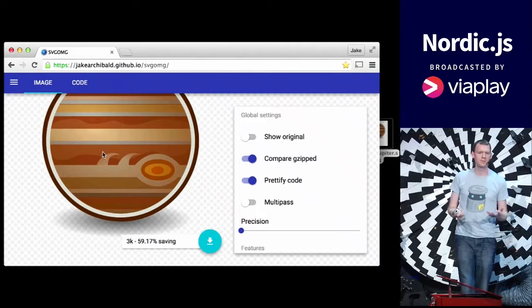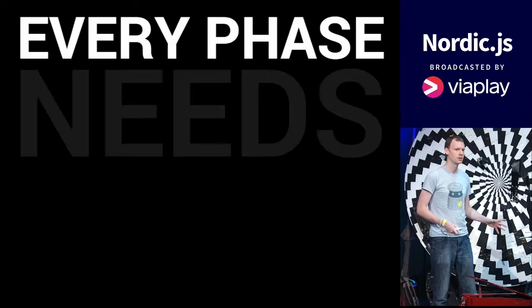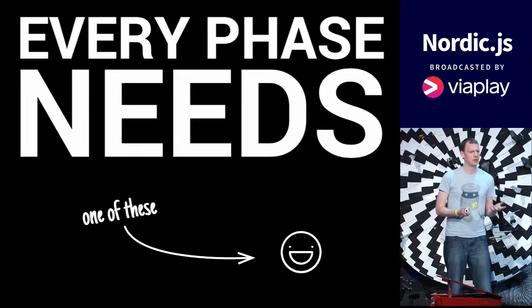But who actually benefits from that? With progressive enhancement, every phase of the enhancement absolutely must have a real user that benefits from it. And in a world where everyone has modern browsers, is progressive enhancement dead?